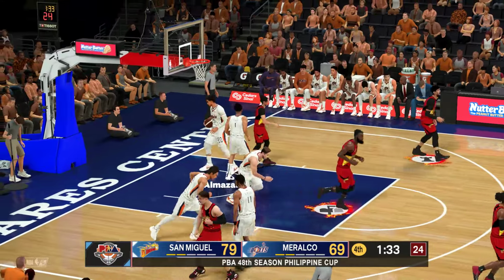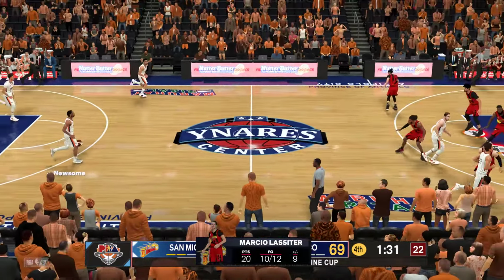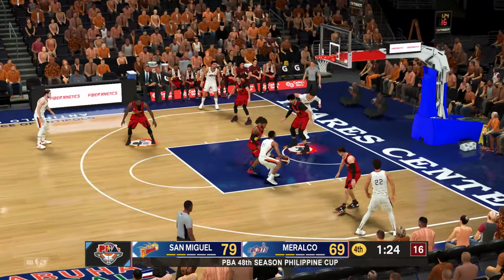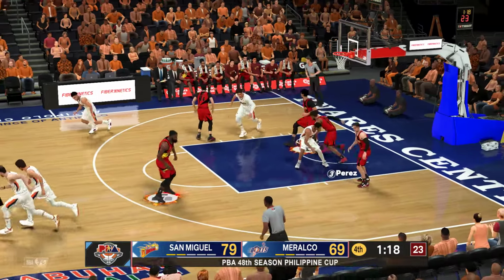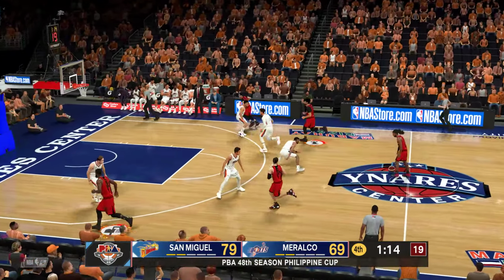Oh, that was pure. He's got another one. Now 10 for 12. Taking it right at the rack. I mean, that defense is looking real frustrated. That's the kind of aggression you want to see when you've got a team on the ropes. The three is up. Rebounded by Perez. Shocking that he just bricked that one. The defense got real lucky there.